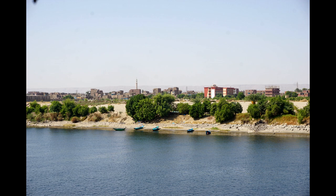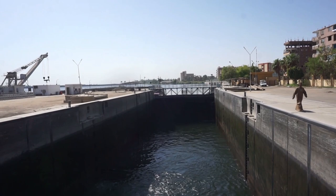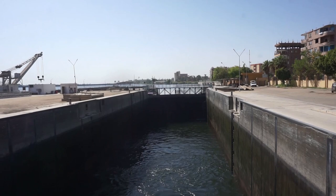So yeah, we're headed downstream, so we lost about 27 feet in elevation. As you can see behind the doors to the lock there, we were at the higher elevation. We went into the lock and they pumped out the water, and now we're equalized with the Nile downstream, so we're starting to pull out of the lock.